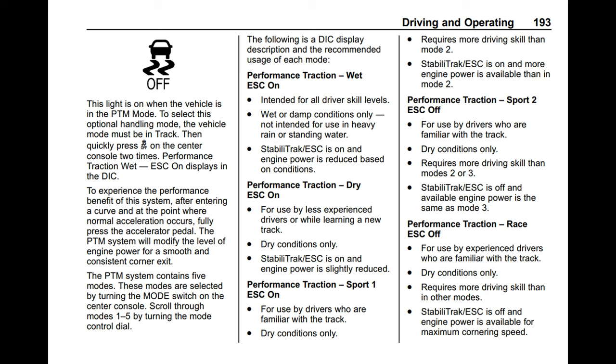Okay, and the last one, number 5, is Race. Electronic stability control is off. So you notice in Sport 2 and in Race, electronic stability control is off, for use by experienced drivers who are familiar with the track. Dry conditions only. Requires more driving skill than the other modes. Stability track, electronic stability control is off, and engine power is available for maximum cornering speed. Now, that's cornering speed. We're going to come back to this again about cornering speed, which is very, very interesting.